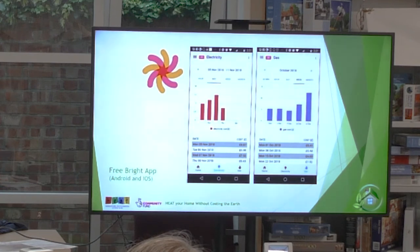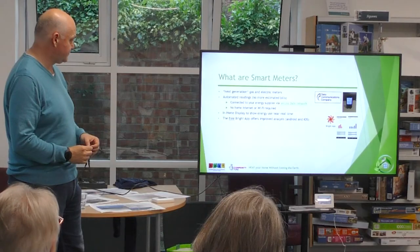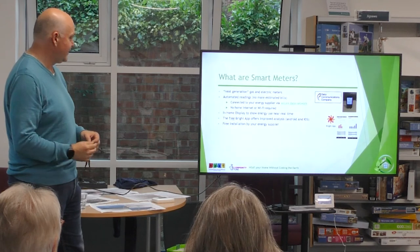There's a comment here later. These meters will work with two tariff meters as well. Not every supplier, but most suppliers can work with two tariff meters. So, moving on. Scroll forward.